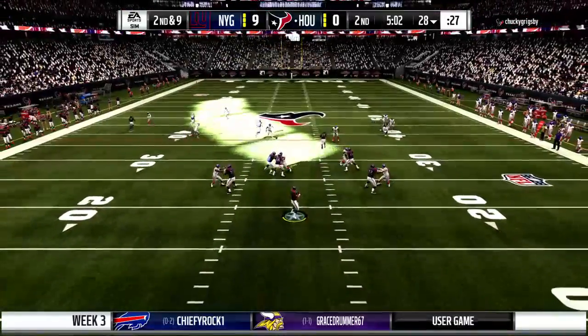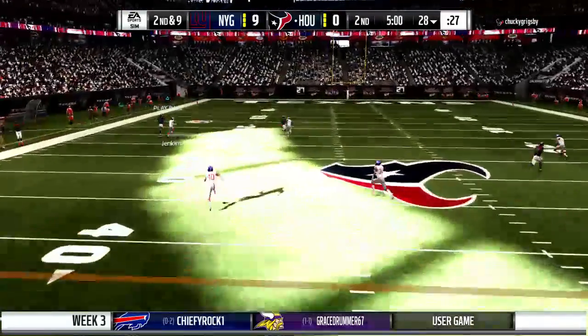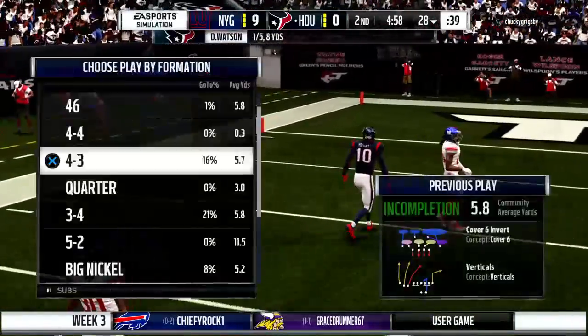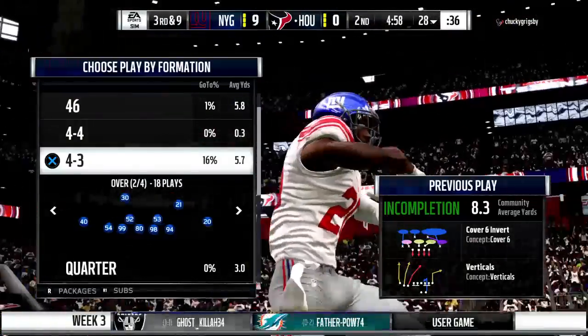On second down, here's Watson. He's going to air one out. And they went for a big play through the air on second down. Couldn't connect. Now it's third.